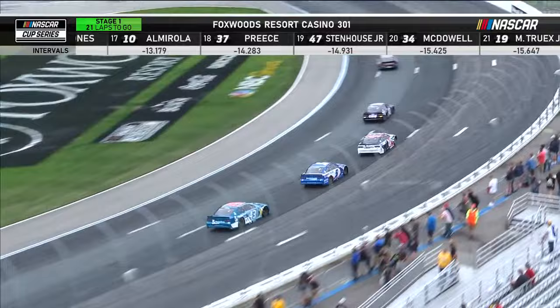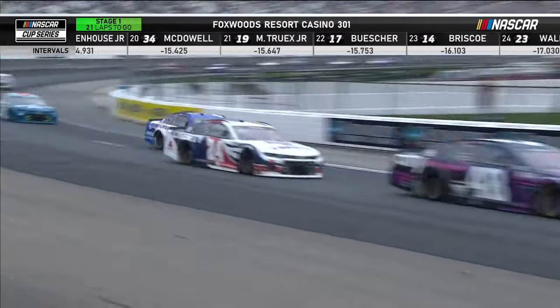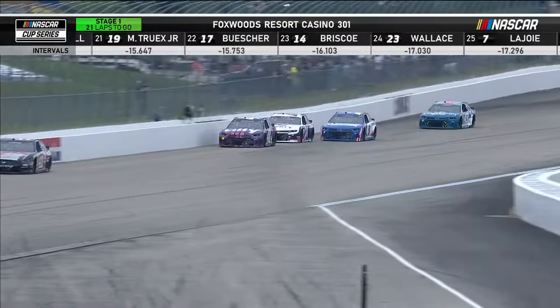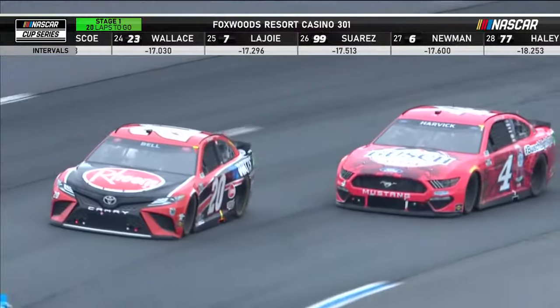These guys have kind of been in this order since they came off pit road. Now with a little bit of clear traffic, be able to race with each other instead of other cars they're trying to get around. See who has the better car.